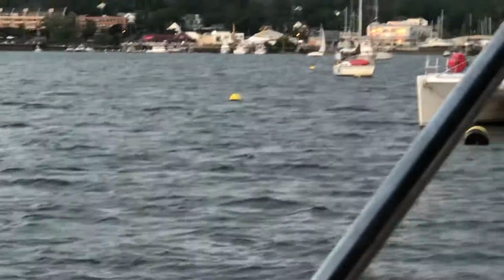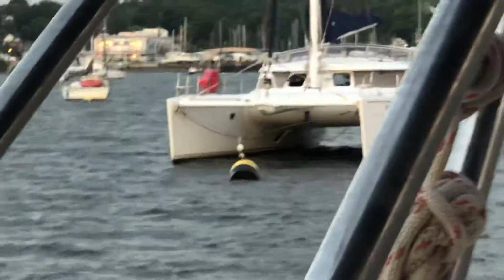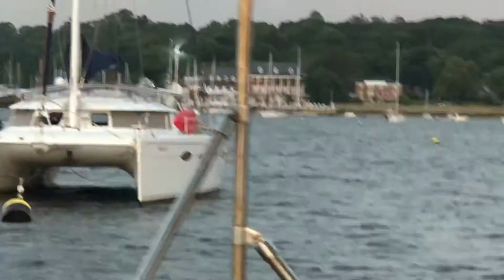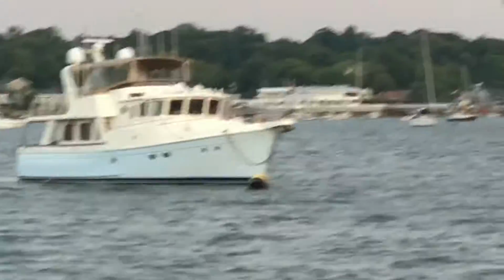Normally I'm on 1, 2, or 3. There's the mooring balls, all the yellow ones down. Okay, I'm usually way down there. Okay. And then here's more transient mooring balls. It's a nice trawler. Here's a leopard.